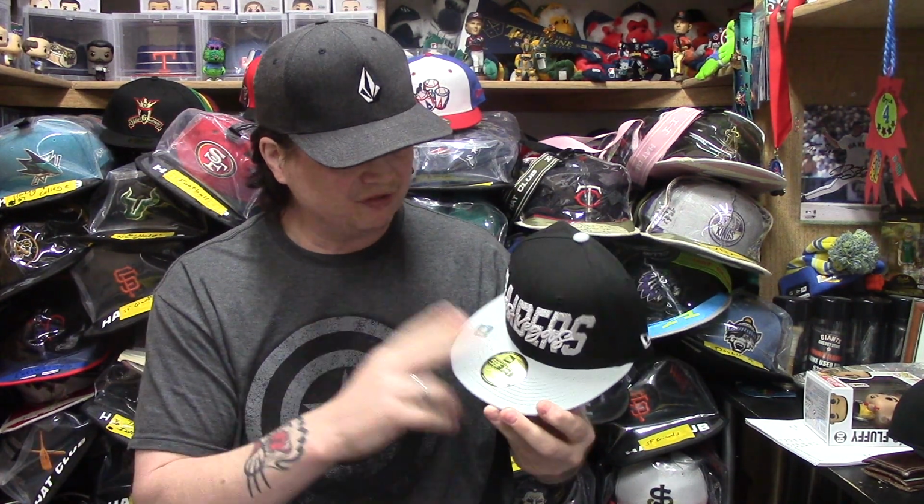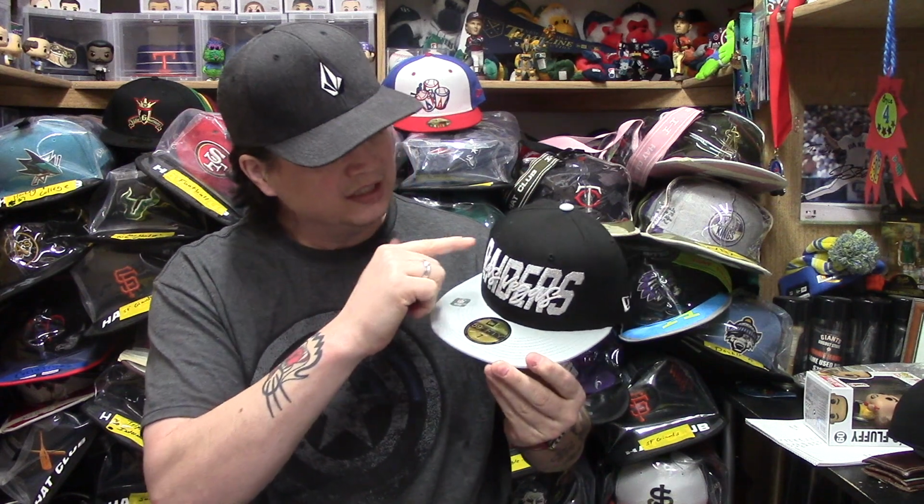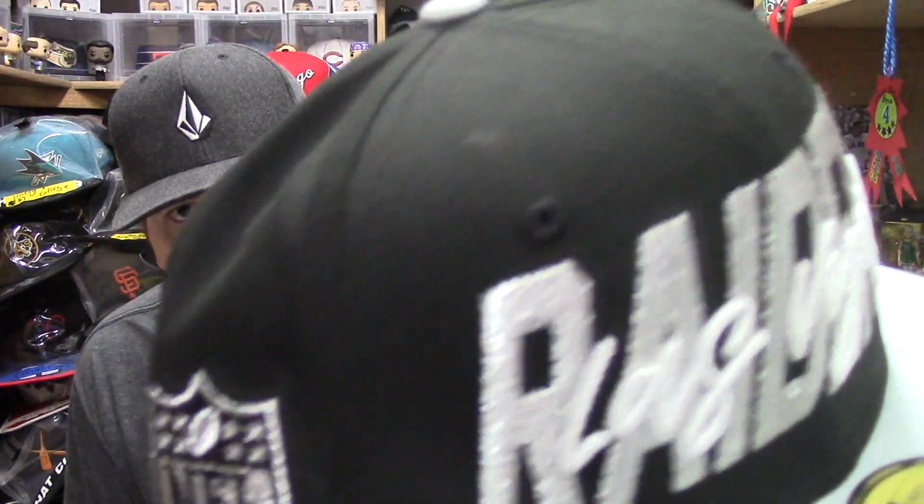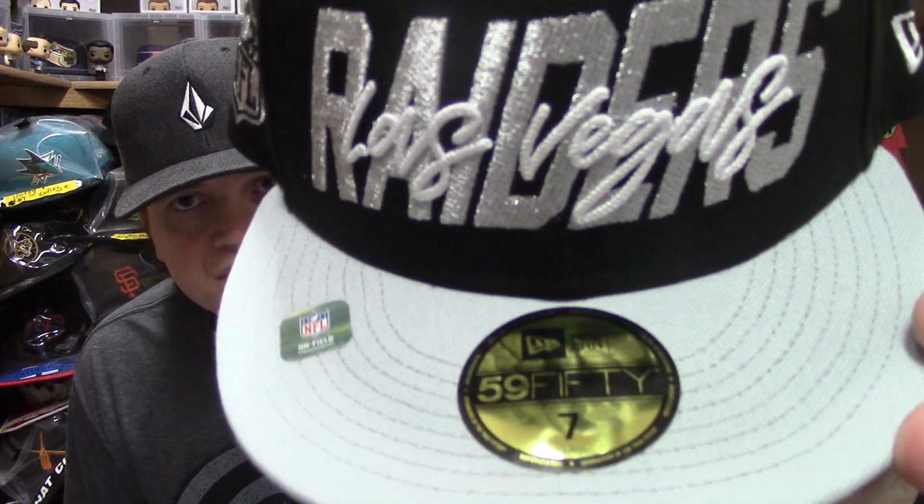Size 7, nice traditional colors with the Raiders silver and black. So you got silver, black, and then you got more silver in the stitching on the Raiders. A nice silver NFL logo right there. Nice traditional Raiders logo in the back. White New Era flags. So just check out the silver on the Raiders compared to the silver on the UV.